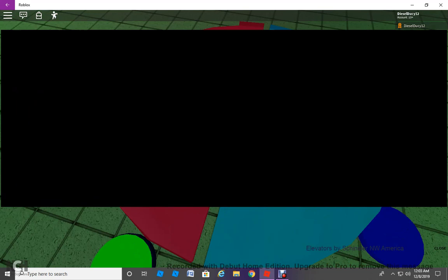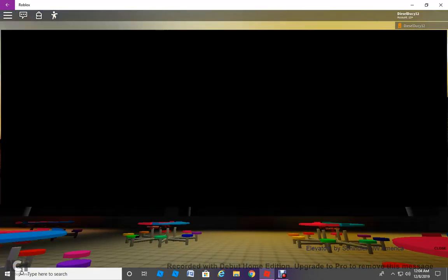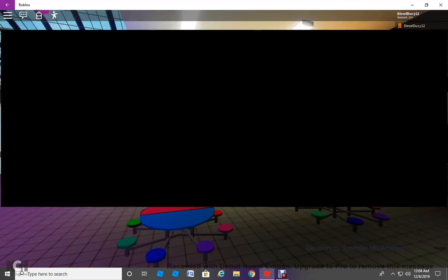Yes, the food court has montage lights. There's the table. Here's red, orange, yellow, green, teal, cerulean, blue, purple, pink, and amaranth. That's right, dudes. But first, before I turn on the montage lights, we're going to take a look at the neon signs.